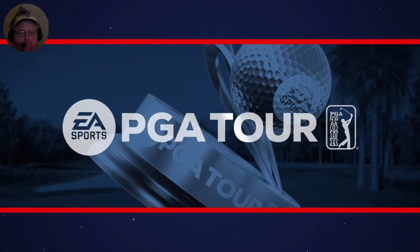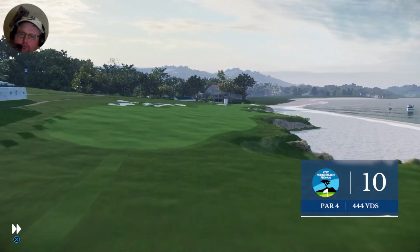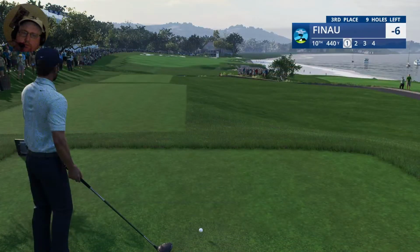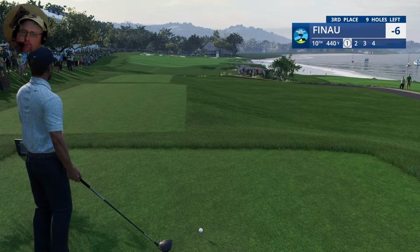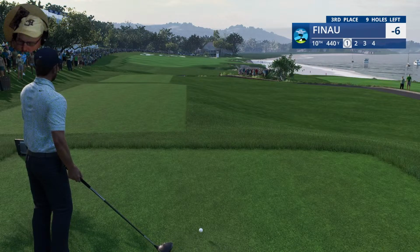Hope you're enjoying this little stroll along Carmel Bay, and the golf is as good as the view. This 10th hole is 444 yards. I would tell you that it is the widest fairway at Pebble Beach. It is, but it doesn't feel that way because of the way it slopes left to right, and if you're not careful, this one can get away from you and head toward that Pacific.